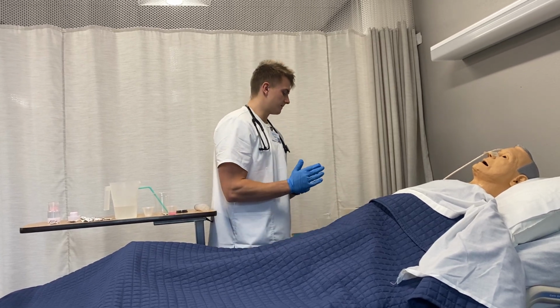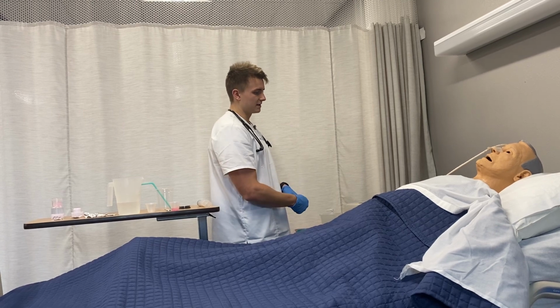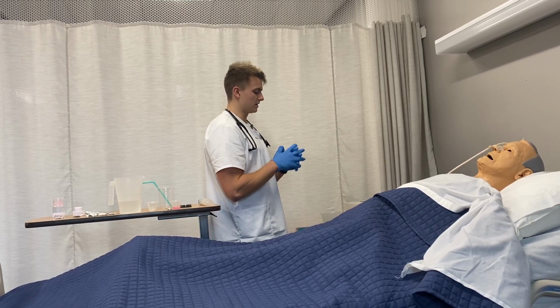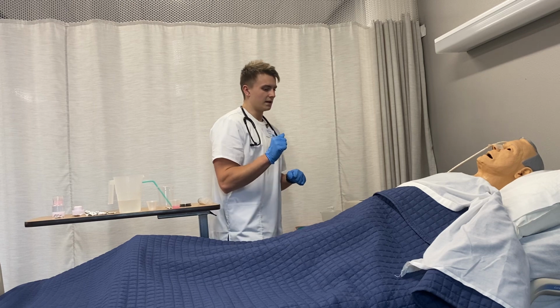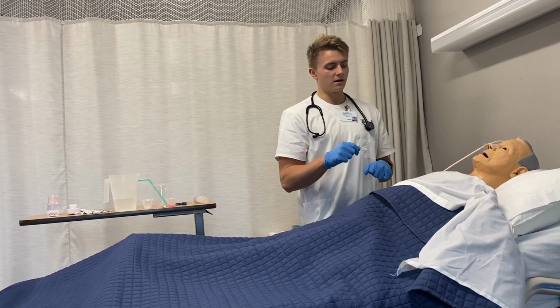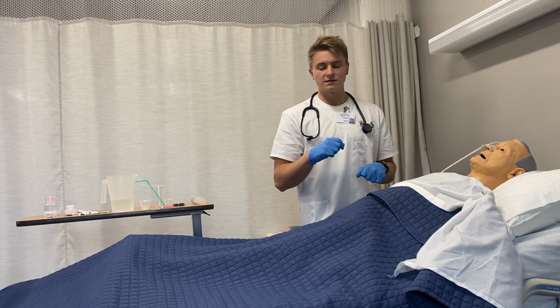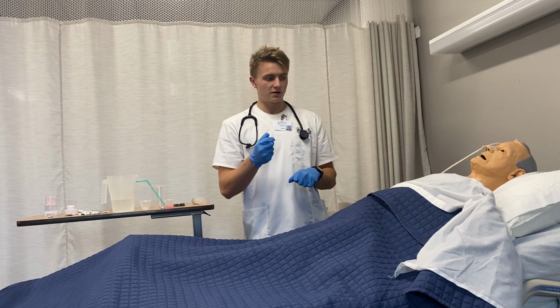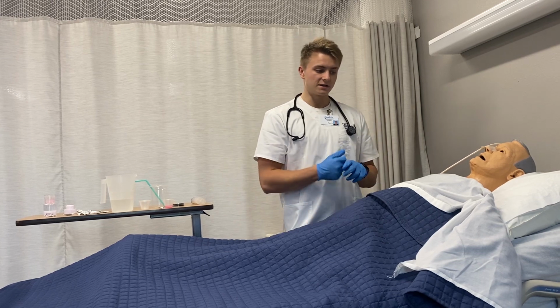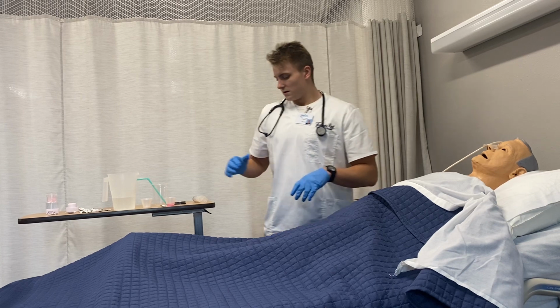So again, because I wouldn't be inserting it now, I would hand sanitize and don gloves, and instruct the client that we are going to be first testing where the tube is. To do that, we're going to have to withdraw some liquid from the tube, and then we're going to test the pH of that liquid to make sure that it's in the right spot.